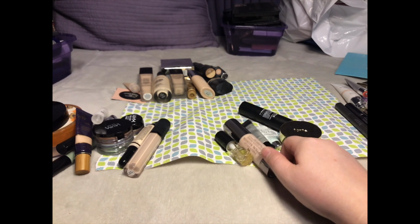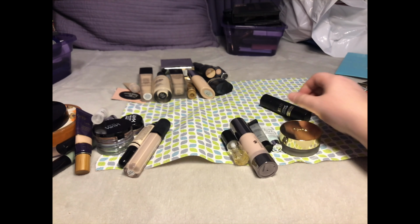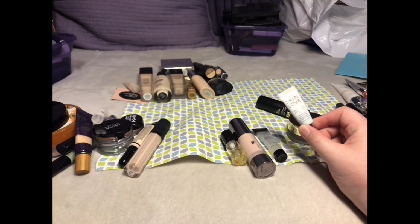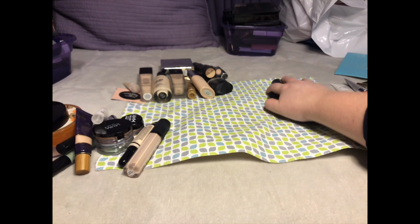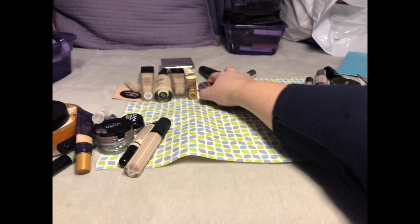And then the other primers I have are the Milani Instant Touch Blur Stick, the Tarte Timeless Smoothing Primer, the Becca Skin Love, Smashbox Photo Finish, Urban Decay Optical Illusion, and the Guerlain Lure. And all of these are fairly new, and I'm going to keep all of them. Alright, so now moving into foundations.